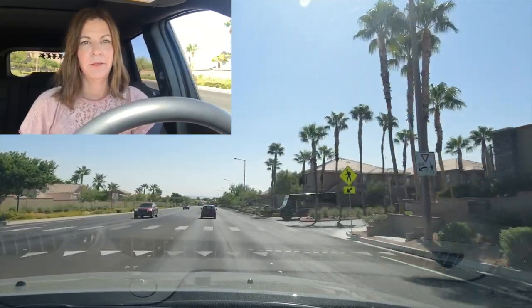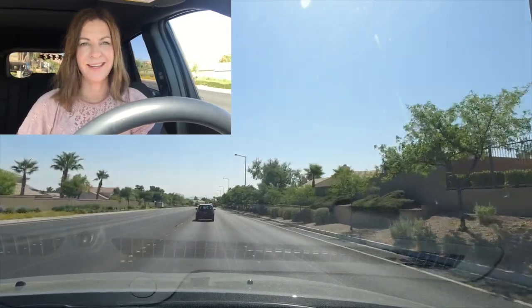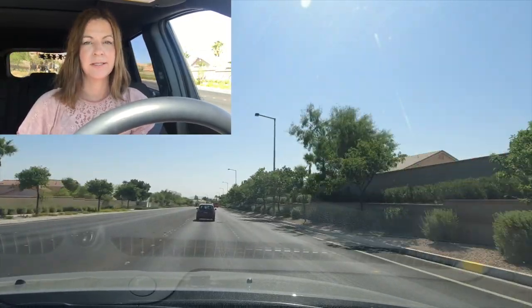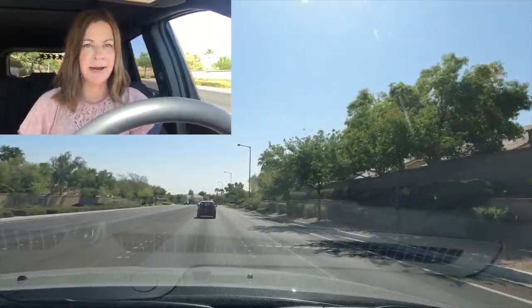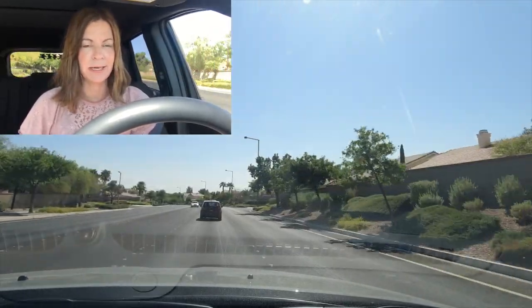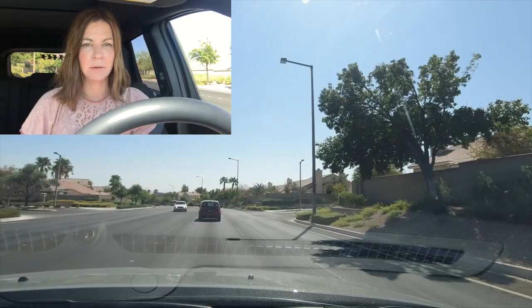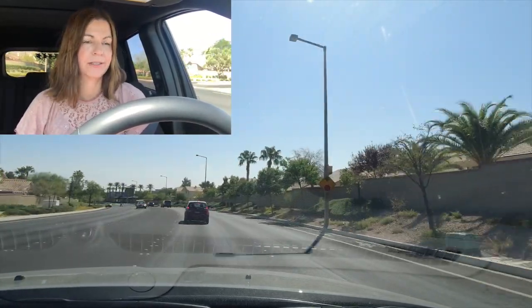And the HOA for this community, for Summerlin North, is $50 a month. And that's it. There are no SIDs. SIDs have been paid off a long time ago. Now, if you do live in a gated community here in Summerlin, you are going to be paying two HOA fees, which is one, the $50 Summerlin HOA fee, and two, the gated community HOA fee. Depending on the community, the price is different.